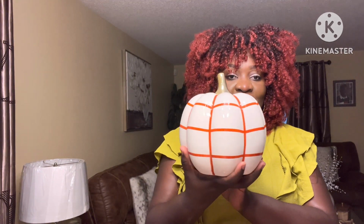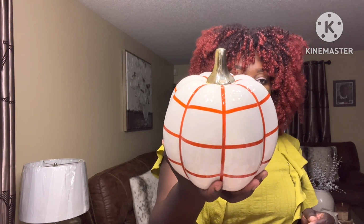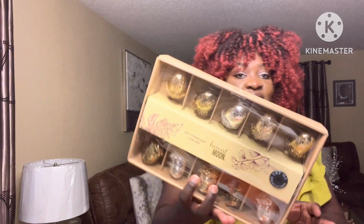And then I went to Home Goods, guys. I didn't go crazy when I went to Home Goods. I just picked up a few things, but then I found this beautiful pumpkin. It is gorgeous. I love it. Look at the texture. Oh my Lord. Beautiful. And this was $14.99.